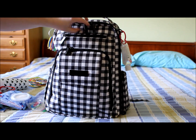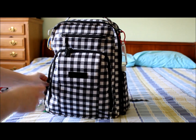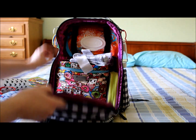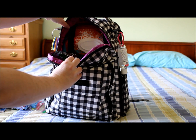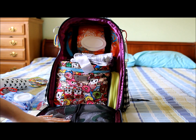So inside, now this bag opens all the way down. So this flops all the way open. Now you don't have to do that. You can just do it part way and reach in and get what you want. But I had this packed to where nothing fell out.